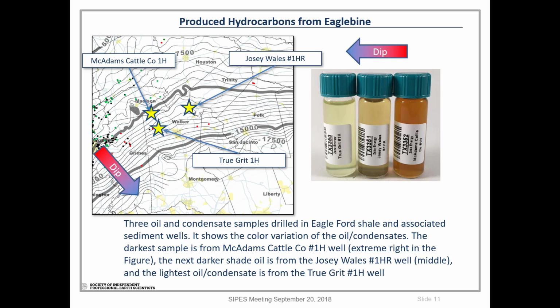So we talked about the Eagle Ford maybe sourcing the chalk, or maybe not. Now, could the Buda be sourced by the Woodbine? Interesting. It's a great concept.